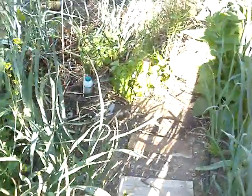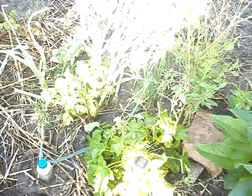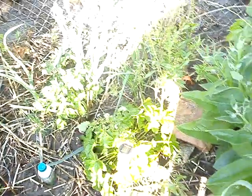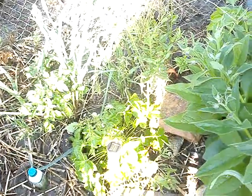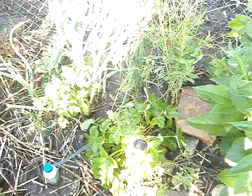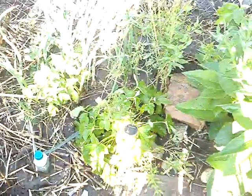Where I left off was talking about the heads of onions and leeks, and I just cut a bunch off a second ago. Potatoes that keep coming back. I think that's a purple. I planted them 2 years ago. Throw some soil on there, mulch it in, and potatoes keep coming in.